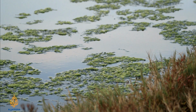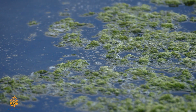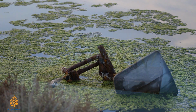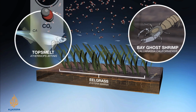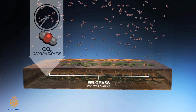If you get too much nutrients into a system, then you get too much macroalgae, and that essentially just kills the seagrass. Seagrass provides a vital nursery for juvenile fish and invertebrates, but it's also extremely effective at locking away carbon in its root system, where it can be stored for thousands of years.